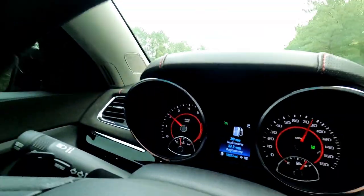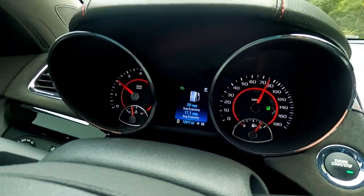So, yeah, I haven't been on the road 2 hours, and I've almost burned a quarter tank of gas. This car's thirsty, but you don't buy this thing for fuel economy. So. All right, that's the almost 2 hour update. I'll probably check in with you at Kentucky.